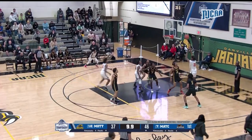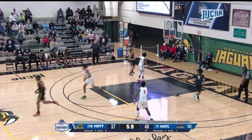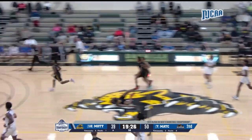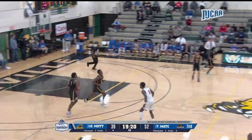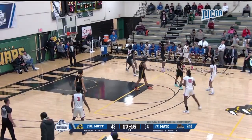Dribble into the paint, pass off, shot is up, and it's good. Johnson with his 12th point. At the other end, quickly up and in for Williams Dryden. That's his eighth point. Don't think that Jones saw that one.